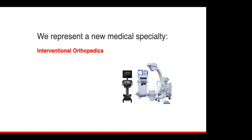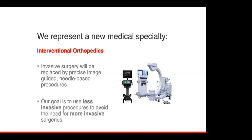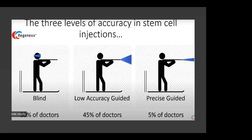So with interventional orthopedics, the invasive surgery that requires opening or cameras or incisions or stitches or whatever is going to be replaced by precise image-guided procedures that are needle-based. And on the right here, you can see the ultrasound machine or the fluoroscopic machine that we use for guidance. And again, the goal is to create less invasive procedures to avoid the need for more invasive surgeries.